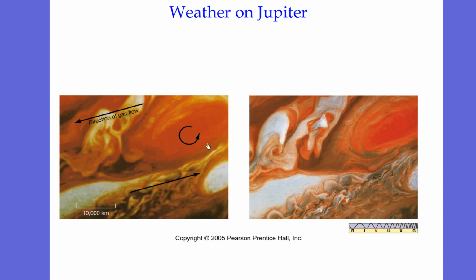And you can actually tell, if you were to watch a movie of this, you could tell the rotation rate. So if you have one band going this way and another band going this way, it would cause this storm to rotate around like that.